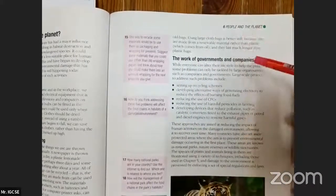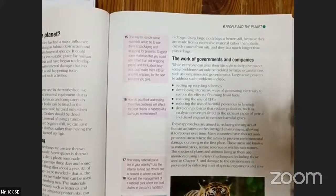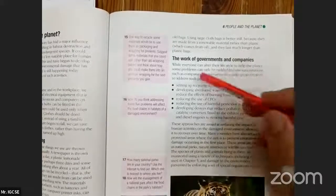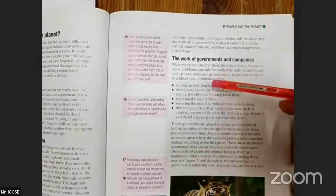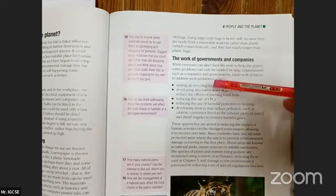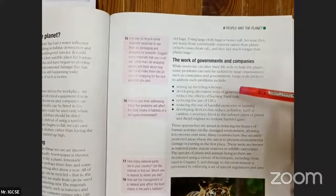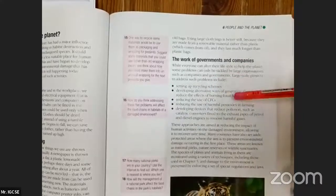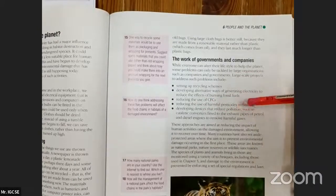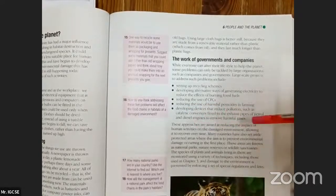While everyone can alter their lifestyle to help the planet, some problems can only be tackled by large organizations such as companies and governments. Large-scale projects to address such problems include setting up a recycling scheme, developing alternative ways of generating electricity to reduce the effect of burning fossil fuels, reducing the use of CFCs, reducing the use of harmful pesticides in farming, developing devices to reduce pollution such as a catalytic converter fitted to the exhaust pipe of a petrol engine to remove harmful gases.